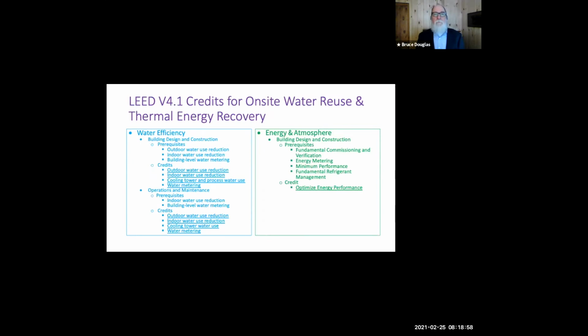And then with energy and atmosphere, meeting the prerequisites, what we're really looking at is optimizing energy performance. And if anyone else has any other ideas or any other experience of how to capture thermal energy recovery under the energy and atmosphere section of LEED certification, feel free to write that into the chat. But at a minimum, this is what you can strive towards.